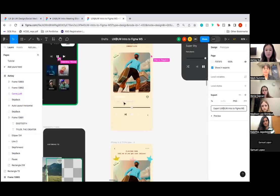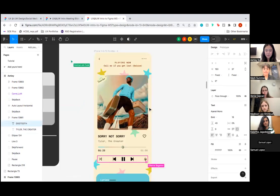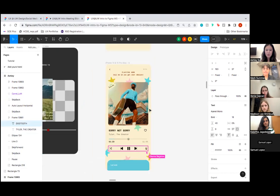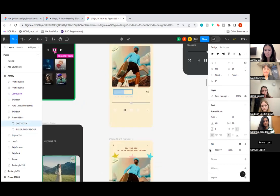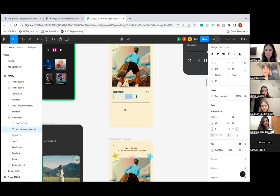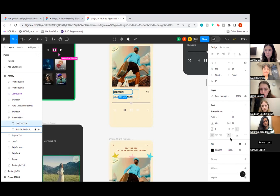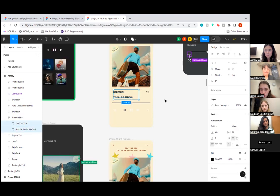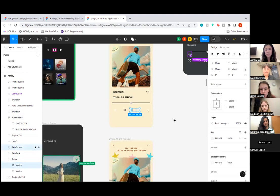Okay, so I'm just going to go through and start changing some of these. I'm going to go ahead and also make this maybe a black color, just like the name of the song and then the artist. And then I'm going to go ahead and change some of these other icons to match the color scheme as well.